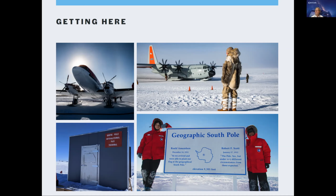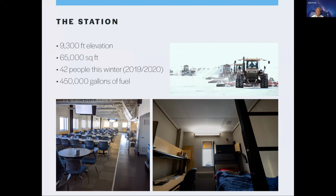This is what does most of the lift from McMurdo, which is a station on the coast of Antarctica, to the South Pole proper, which is in the interior. And the Hercules, as the name implies, carries quite a bit of cargo and passengers. Just on the bottom here, you see the PAX terminal for the South Pole, which is just a box to keep the wind off of you. And the picture in the lower right is Yuya and me just after we got to the South Pole, a few days in. We went out to the geographic pole and took a good picture. So with that, next slide, please.